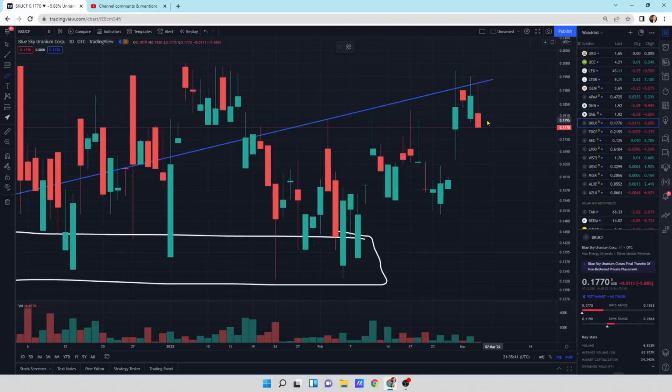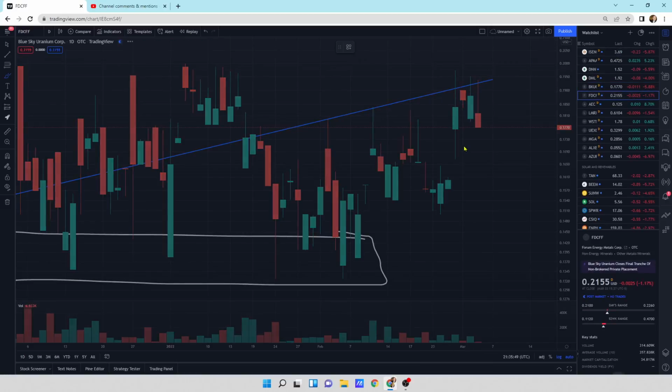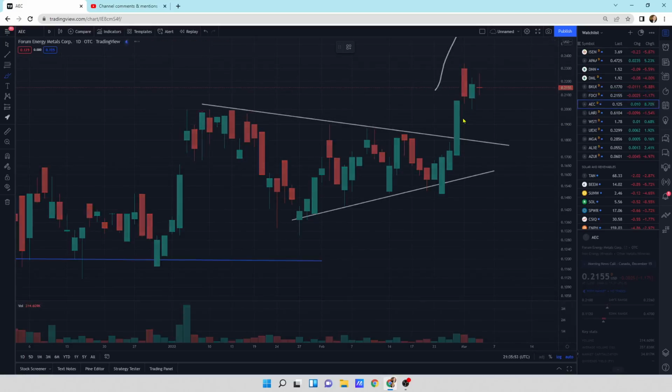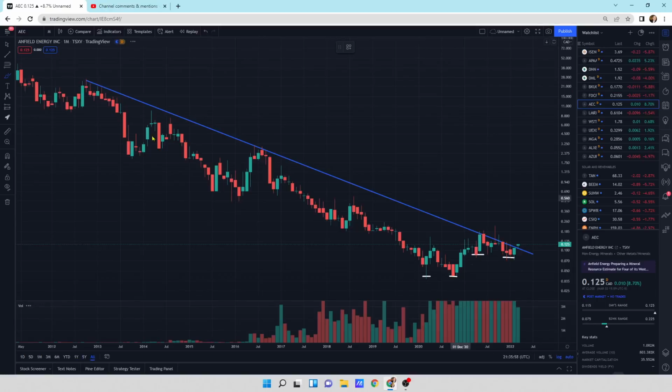Blue Sky Uranium, just a small down day. It's not a reversal candlestick. Getting a little bit of wicks at the top, right at the support or resistance line. Forum Energy Metals, just a sideways small down day. Nothing really to worry about there. Anfield continues to move higher. We're breaking out of its long-term support resistance. So long-term resistance line, breaking to the upside.